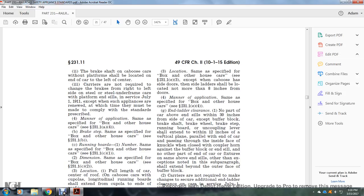The cars are not required to change the brakes to the right or left side on steel underframe cars with platforms and sills in service July 1st, 1911, except that when such appliances are renewed they must be made to comply with the standards prescribed. 4. The manner of application: same as specified with the box and other house cars. See Statute 231.1A4. Brake steps: same as specified with the box and other house cars.